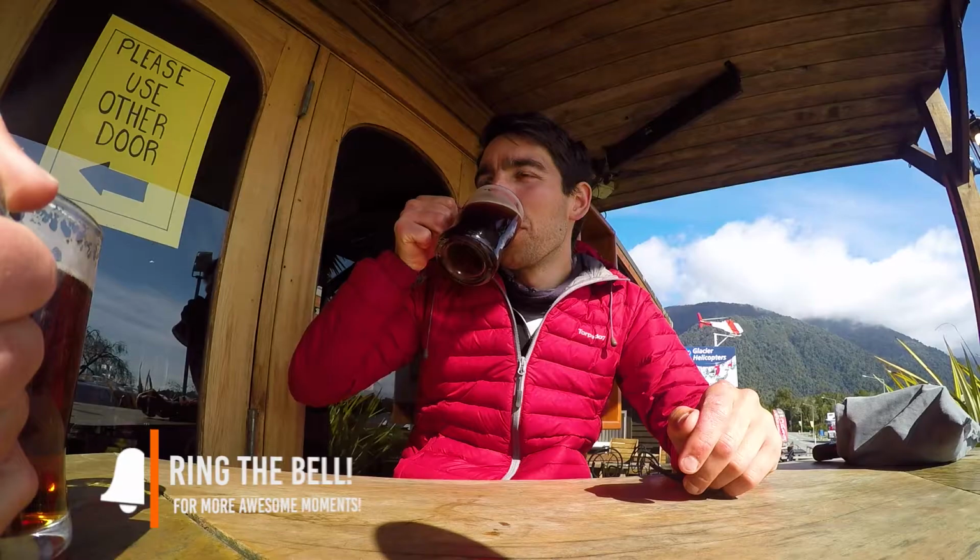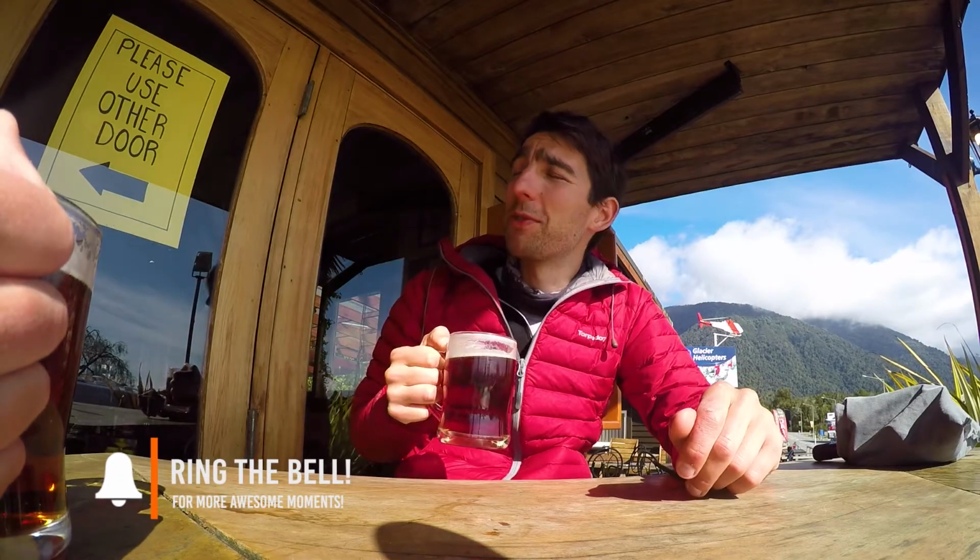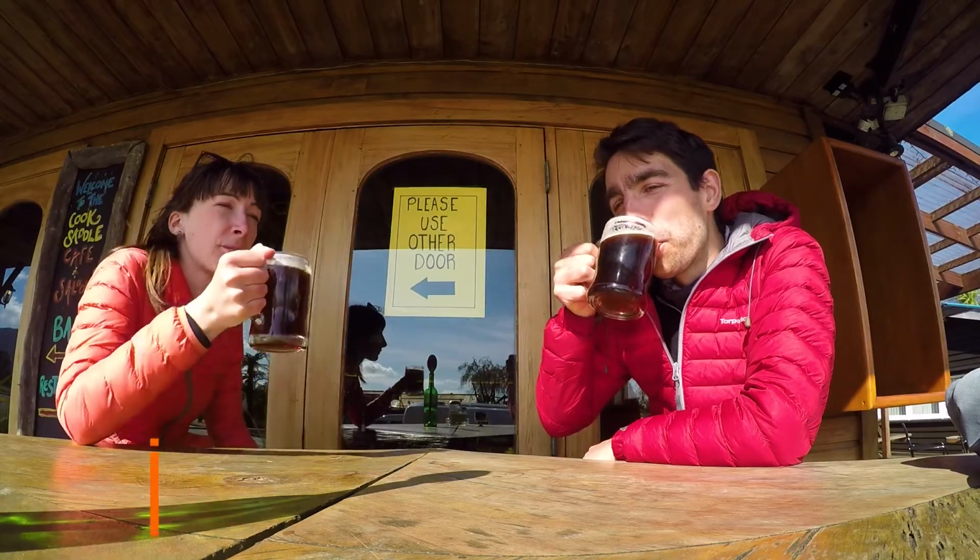But the adventure in Fox Glacier is not over. There is still heaps of stuff that we want to do here, and we are still here for quite a few days, so stick around.